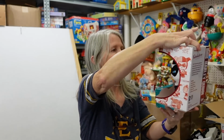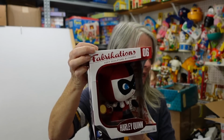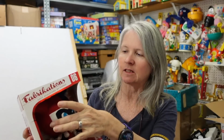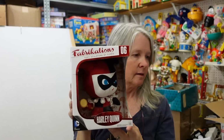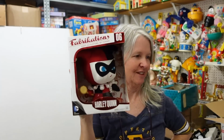Oh, look. Harley Quinn. Fabrications. Is this Funko? Yep, Funko. But different than the normal Funkos. This one's cloth. I might have to keep that one for myself. I was thinking he might. They love this kind of stuff. Him and RJ. They've watched all the movies. All of them. Harley Quinn's my favorite because she hits people with a hammer and stuff.